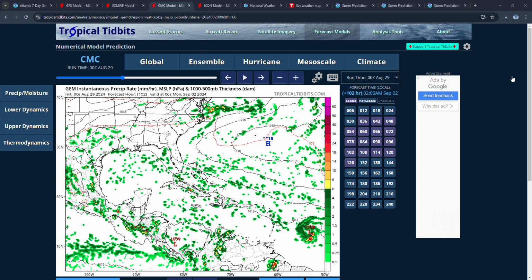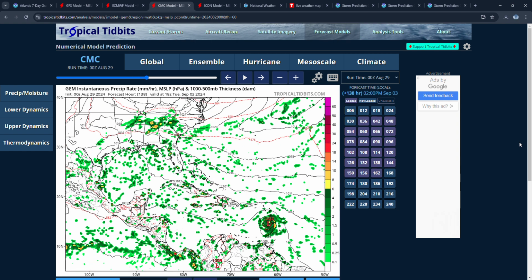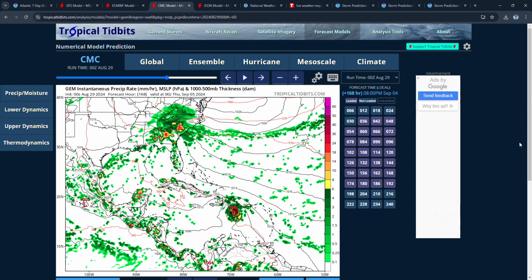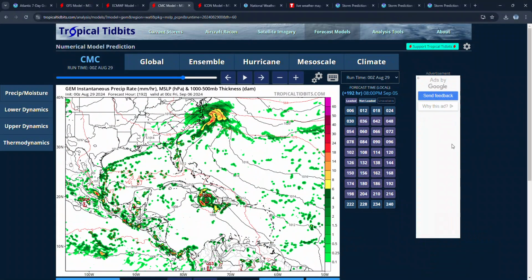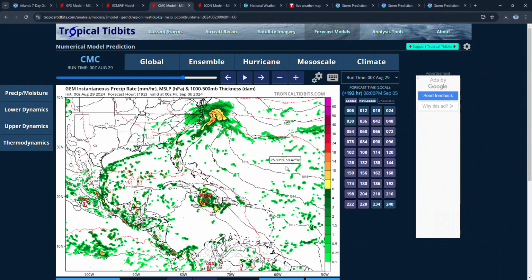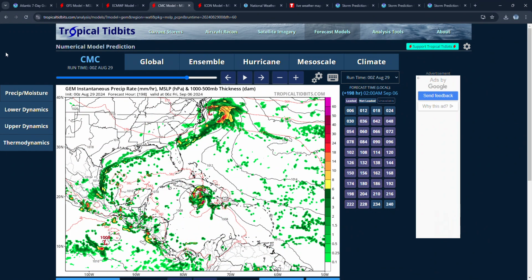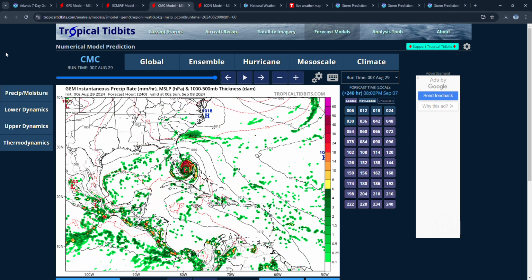But next up is the Canadian model. This actually strengthens it a lot faster. So here's our system back here, not even in the Caribbean yet, and this shows it as most likely a tropical depression, but it actually weakens a little bit and then strengthens itself back up to about a tropical storm as it moves west, and then strengthens into most likely a Category 1 hurricane, maybe even a low Category 2 hurricane, as it then makes a landfall to the west of Puerto Rico. Sorry, I do not know these island names too well, but it does make landfall, most likely a tropical storm, in Cuba, and then starts to strengthen and could maybe strengthen back to a hurricane, as it then most likely shows a landfall somewhere near Miami on the Canadian model.